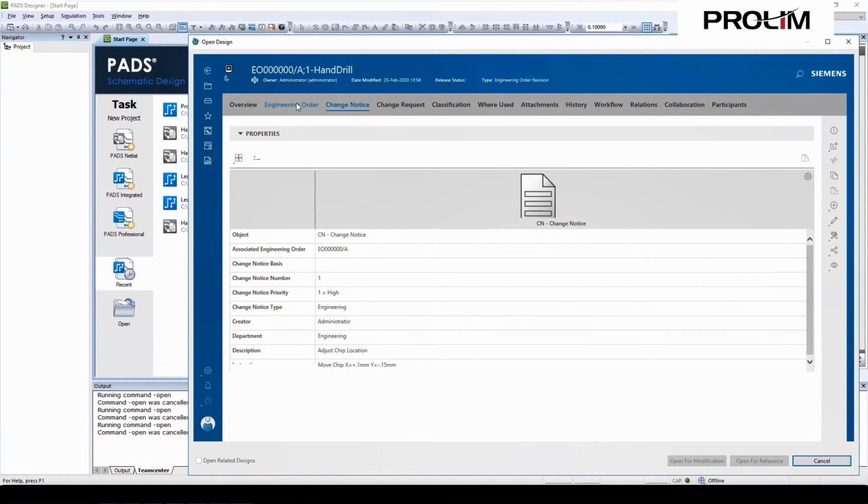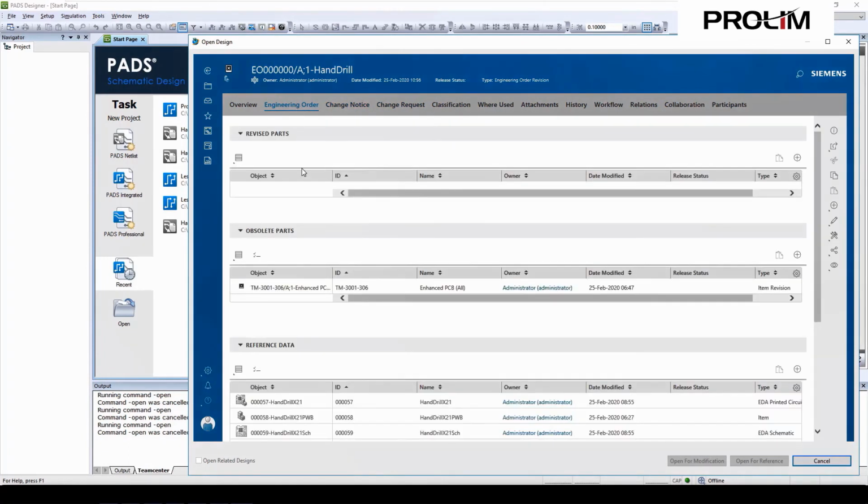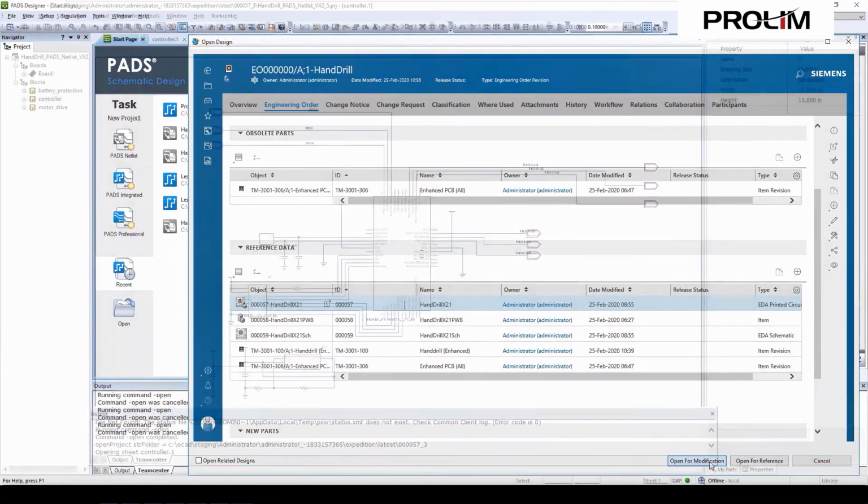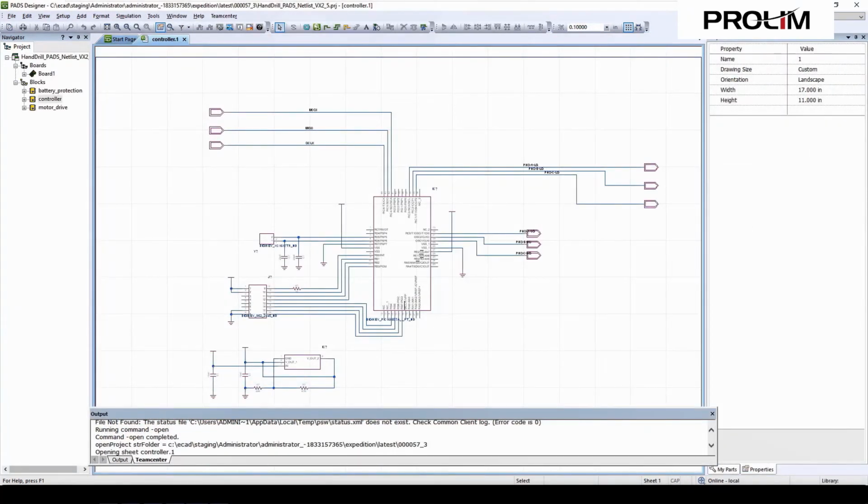Teamcenter brings change management right inside of PADS. Automatically, you're notified that you have a change to participate in. You have everything you need to understand the change, the impact across the company, and the data involved in the change.